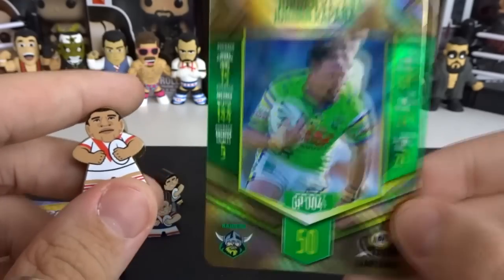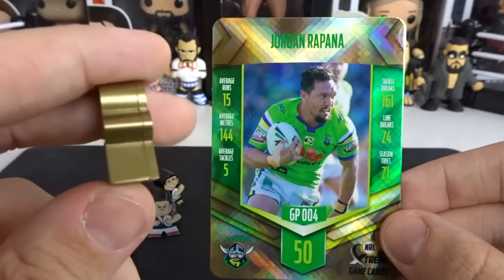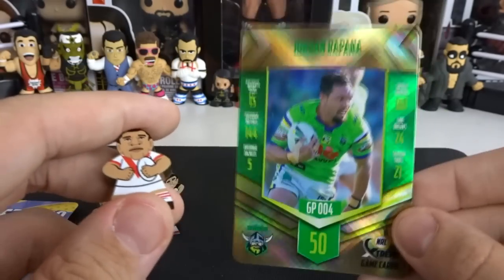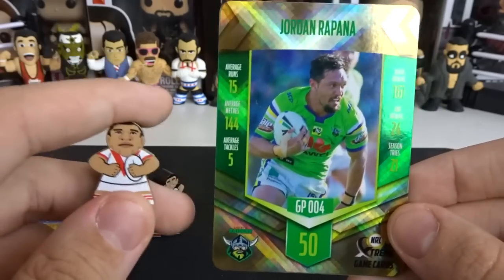But guys, let me know, have you pulled a golden parallel card yourself? How many of these little golden mini football stars have you pulled? It's my second ever one and my first ever gold parallel card. So I'm very happy right now. I'm ecstatic, guys. This is awesome.